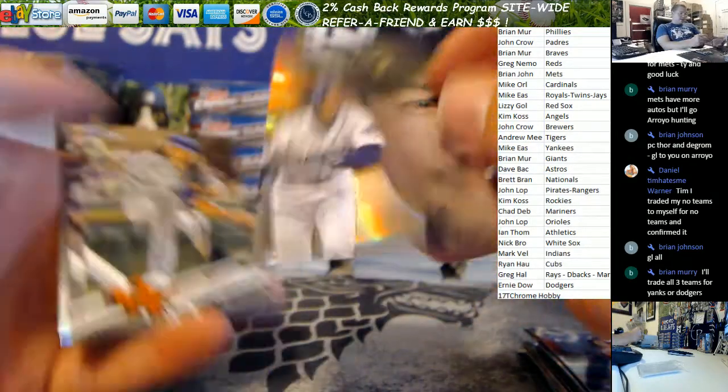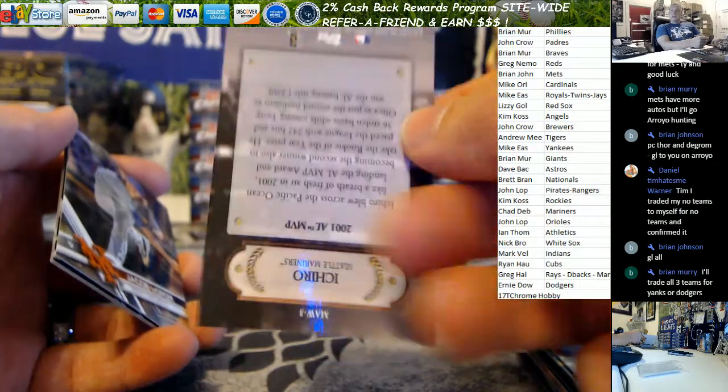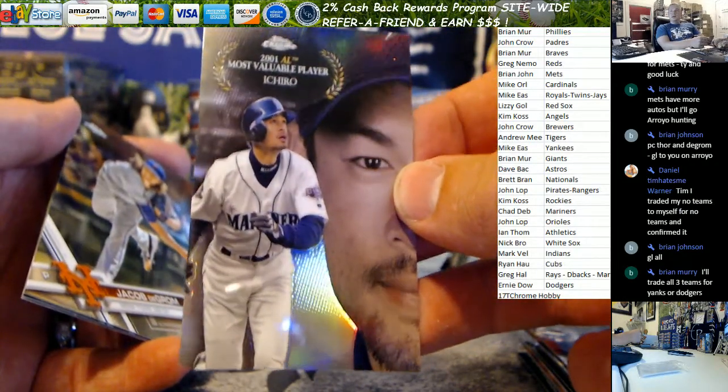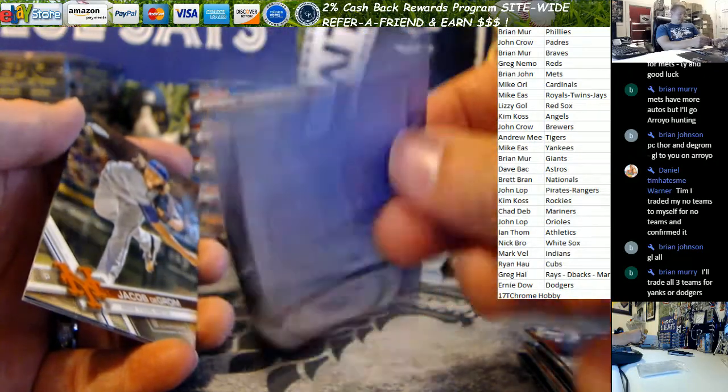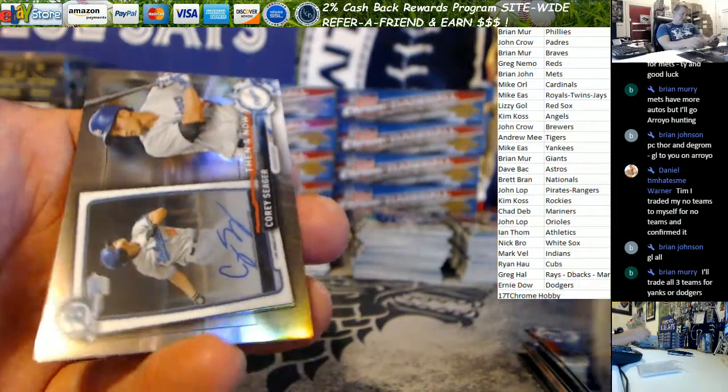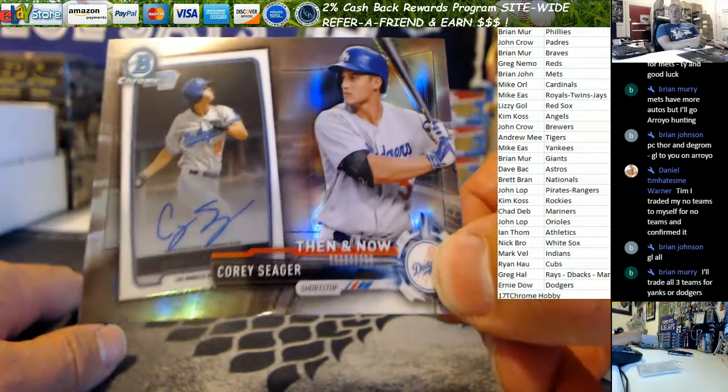Damn, we got the same one. Same one per case on the MVPs. We got Ichiro again. Didn't expect that. So Seattle, nice card. Fulmer. Then and Now, Corey Seager, fake auto edition.